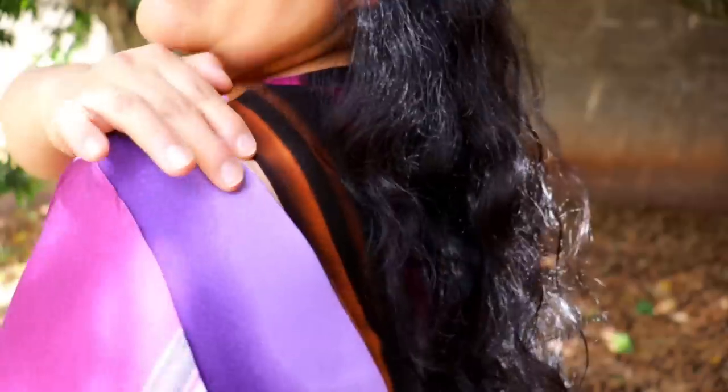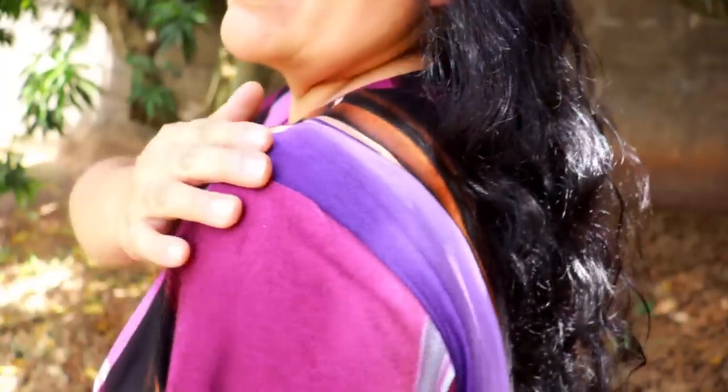Here you can see the front princess seams. They start at the shoulders. Gives a really great bust fit, the C-cup. I've used the original short sleeves that this pattern has. Up closer, you can see at the shoulders where the princess seams meet front and back. It's a really clean intersection there.